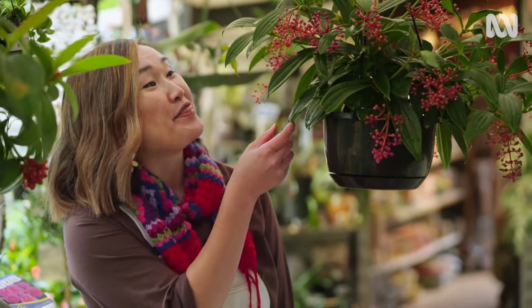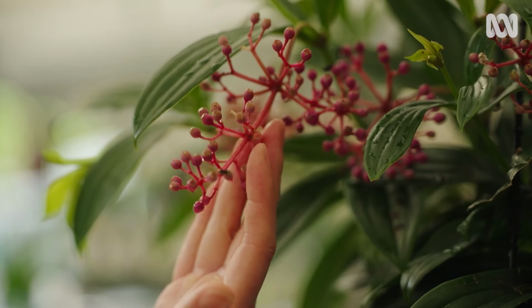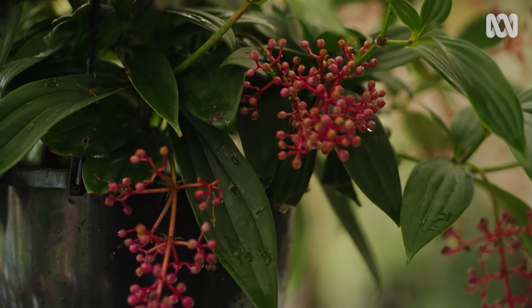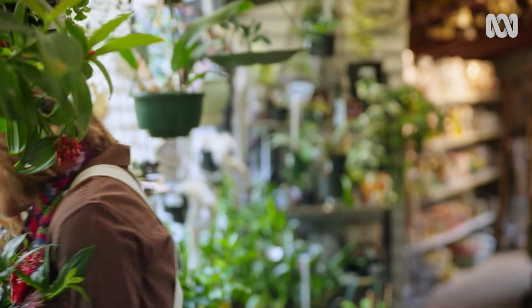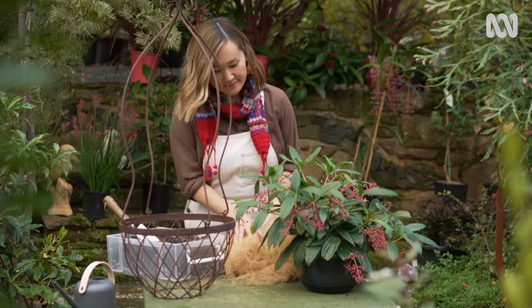I've got my eye on this Medinilla pendula hybrid. Look at how vibrant the berries are. If you want to grow them in cooler climates, you'll need to give them protection from frost. Luckily, they're happy in pots, so it's easy to move into an undercover spot. Now let's dig into how to take care of my new favourite plant.